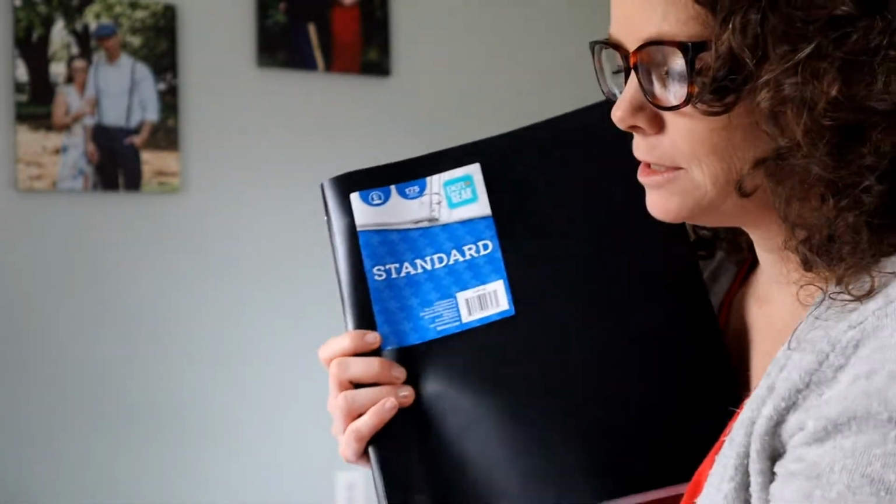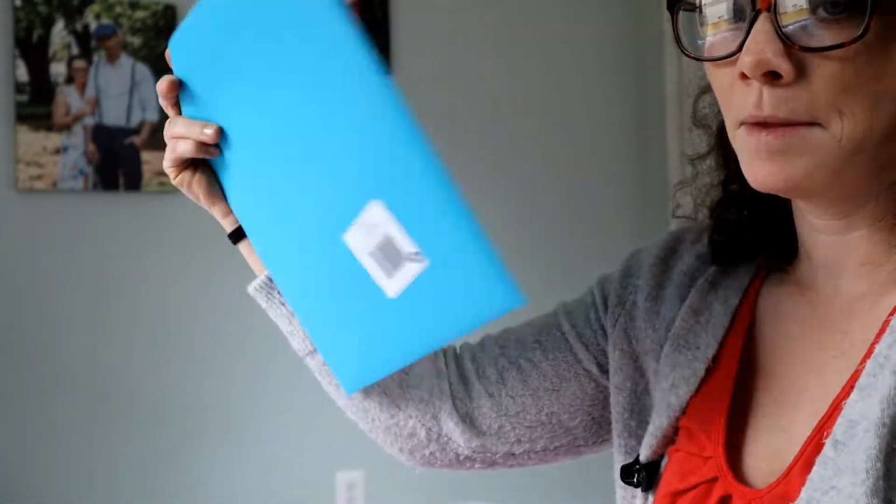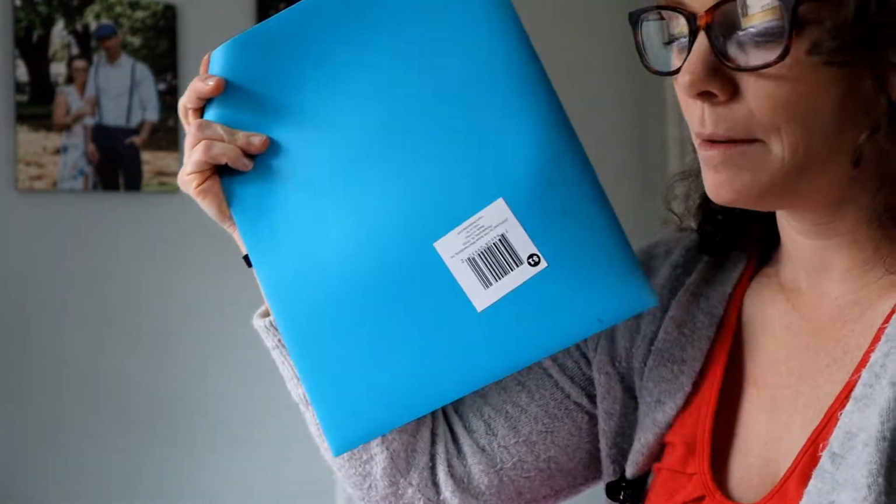So I came up with these little folder systems right here. I have 3 of them. I'm gonna make this one a bigger one because this is our Ray-Ban property and everything.